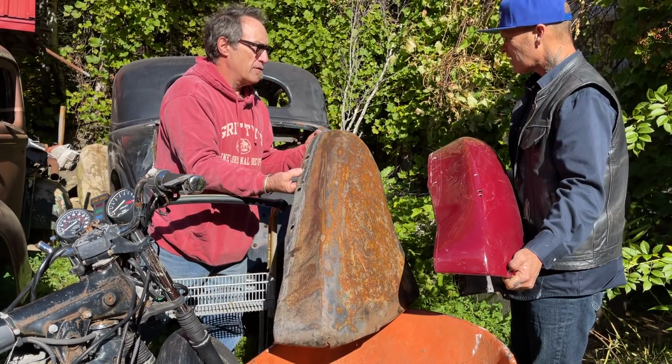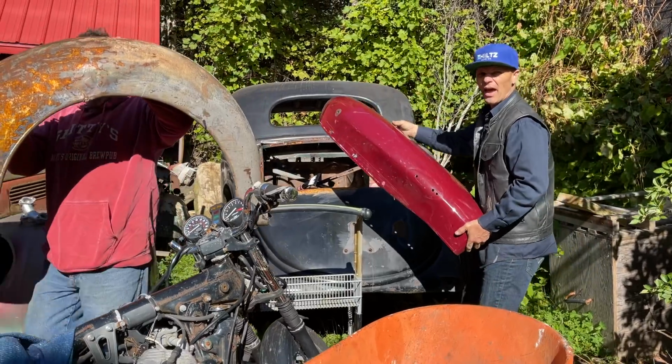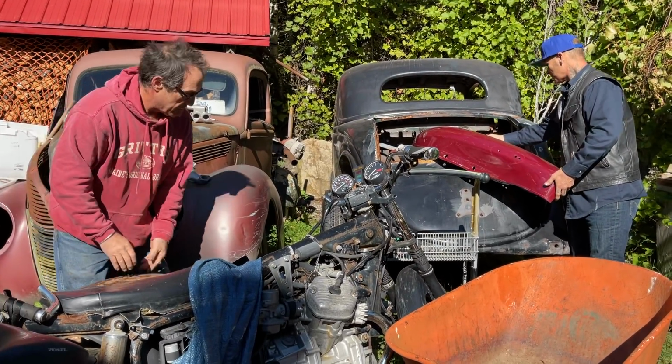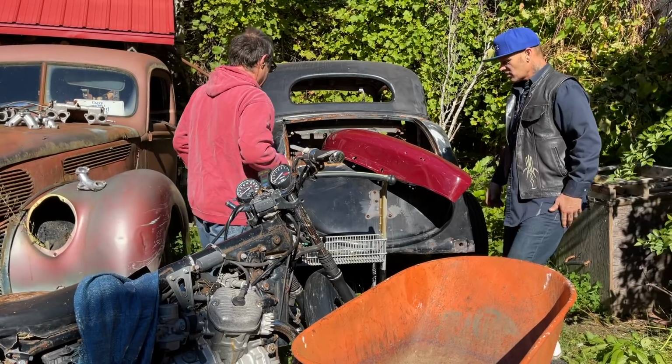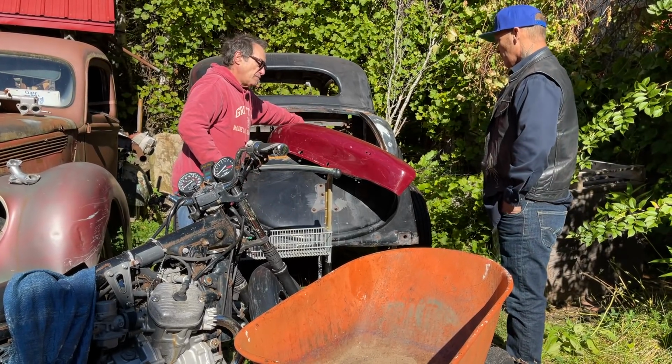I got a bunch of these, because you can always find the old sedan fenders, but you can never ever find a coupe fender. So don't chop up coupe fenders, restore them. Well, I haven't got any good fenders that I'm willing to chop up.